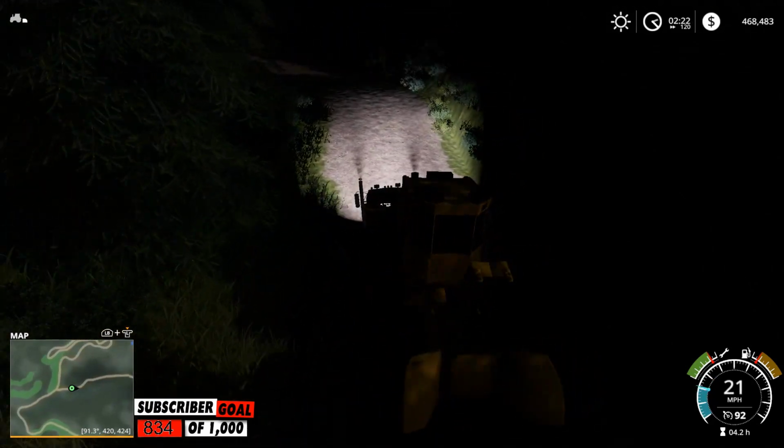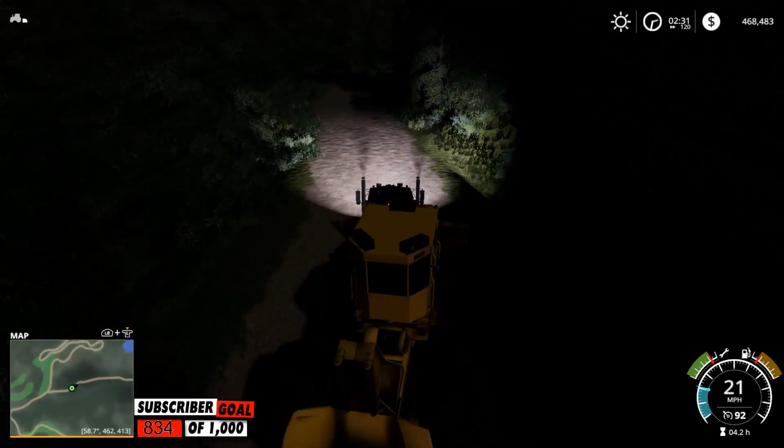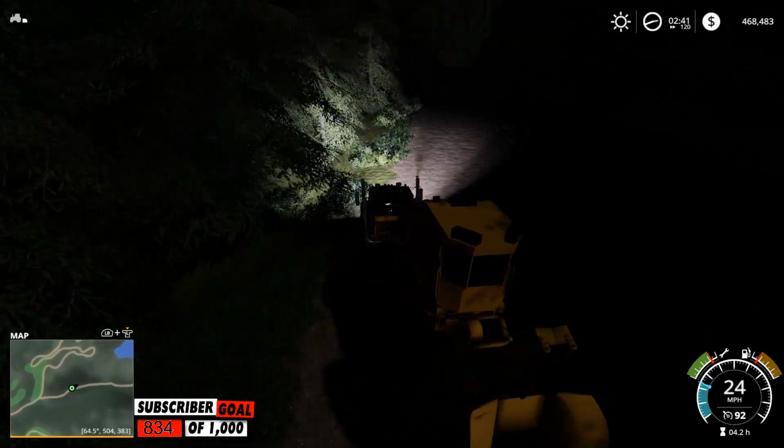I guess this truck did okay. Of course, this isn't one of those track machines, but we'll see. I'll have to try that sometime, do a little testing and see.